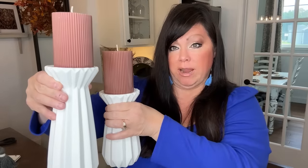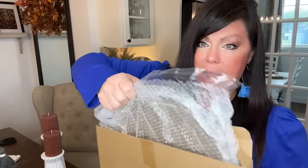So I love these candles. See how they're ribbed and they're really pretty? I don't know that I'm gonna burn them. I just kind of like the looks of them, perhaps on a tray for fall. And then here is the gold tray I got. I haven't even taken it out yet. And I thought I could use this on into Christmas. So that's what it looks like.